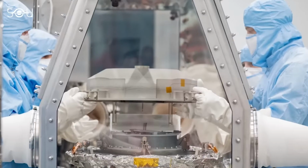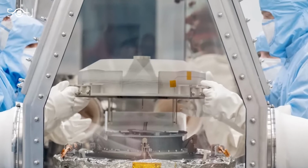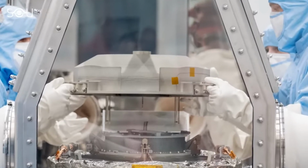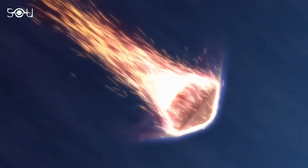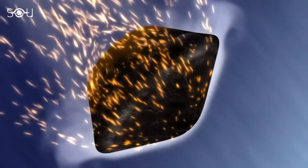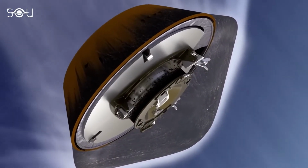The combined mass of the sample, including the dust and debris, measures approximately 400 grams, exceeding the requirements for their scientific goals. Furthermore, it's reported that the sample remains in excellent condition due to minimal exposure to high temperatures or contamination throughout the return journey.